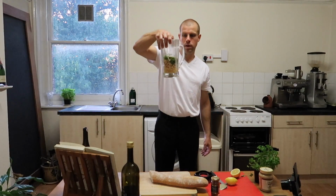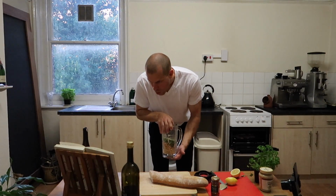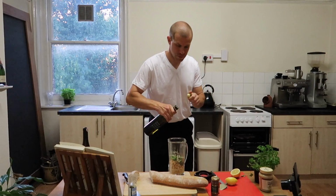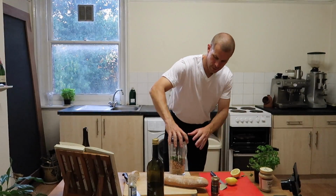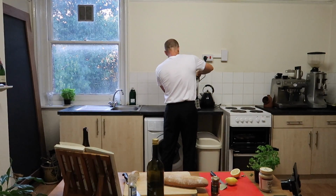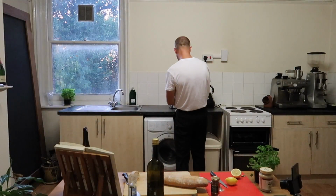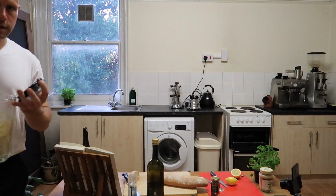Okay, now we just pulse this with enough olive oil. How does it describe it? Enough olive oil to create a chunky paste. Glug. Add some more if it's not chunky. To be honest, this is a drinks blender, not a food processor. It tends to make everything super fine. To be pretty quick. Okay. Pretty coarse paste.